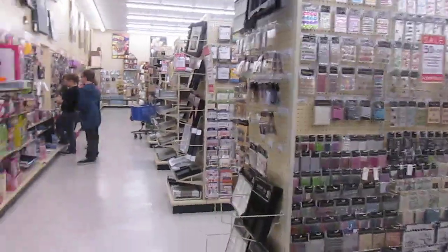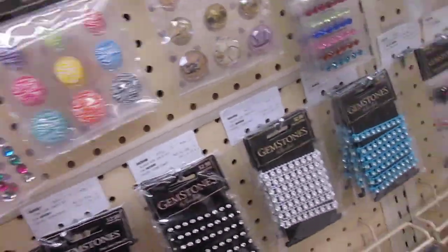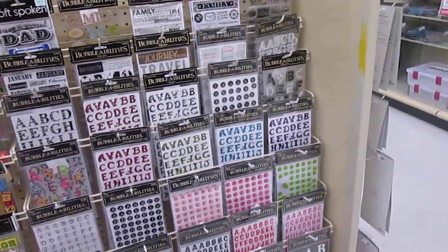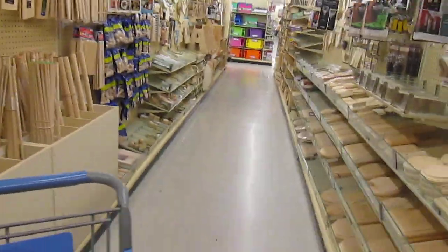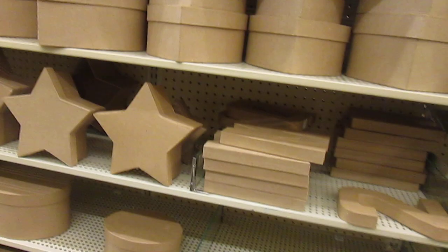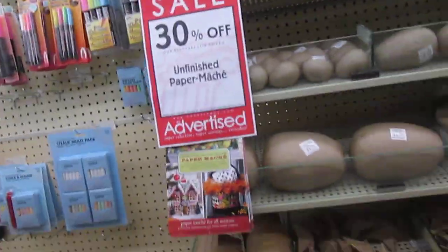Okay, my husband went to go get a basket. These are really, really pretty. When you come in here, your mind just goes, love, love, love. Okay, I'm back up here waiting on my husband. He went to get a basket to put my letters in.